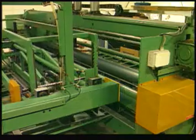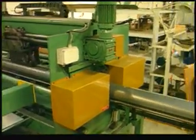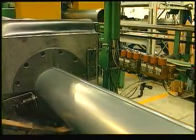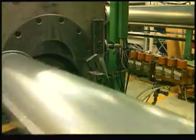A key product is the extensive range of KongsKilde OK piping, which ensures flexibility and ease of installation in the existing floor plan.